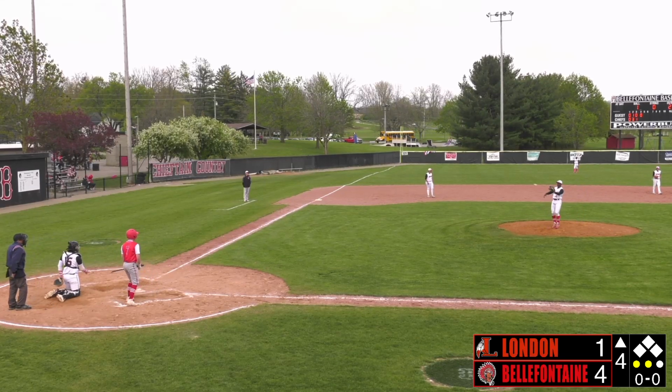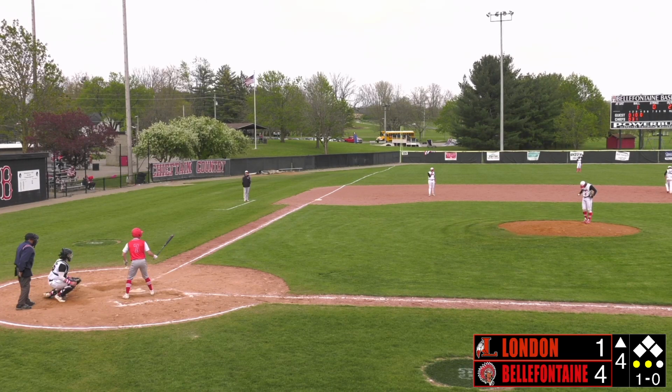Seems like the Red Raiders just haven't been able to fully wake the bats up yet so far. Definitely a good amount of time left in this game.